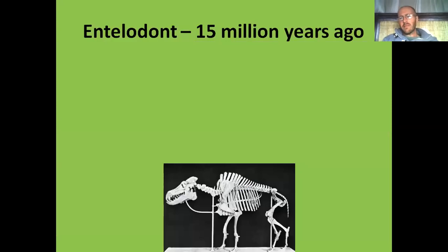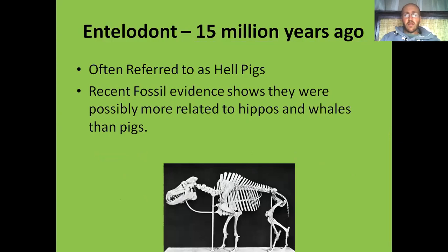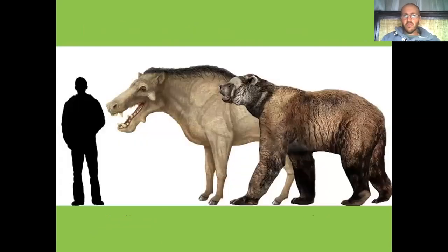So we're going to talk about some interesting extinct species of pigs. I always like to include something that's gone extinct. And the first is the entelodont, which went extinct around 15 million years ago. They're often referred to as hell pigs, with good reason. Recent fossil evidence shows that they may possibly be more related to hippos and whales than pigs, but the jury's still out. More conclusive studies need to be done. From their dentition, they were probably omnivores. And this is what he would have looked like.